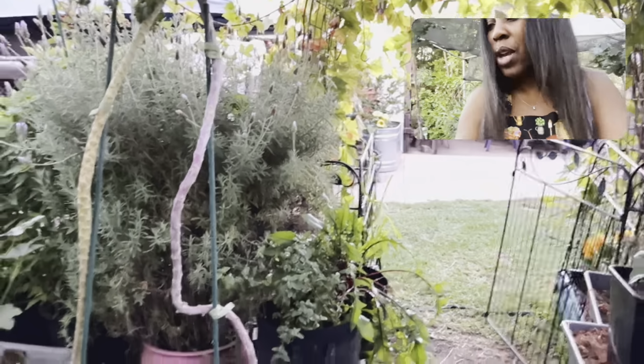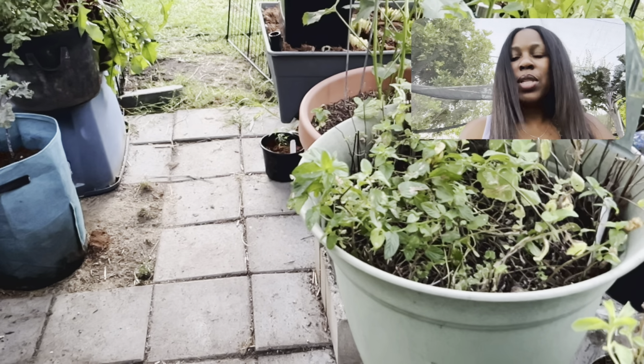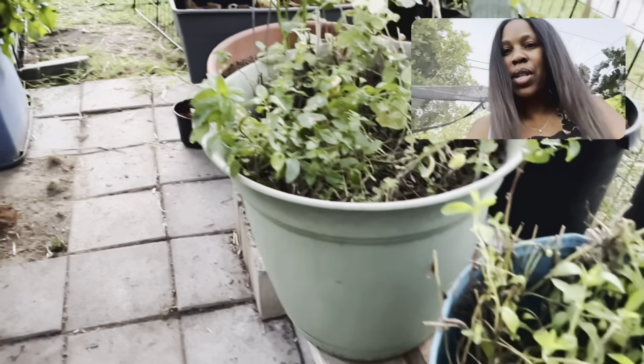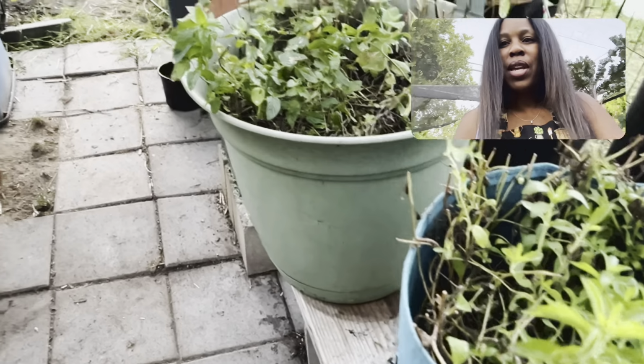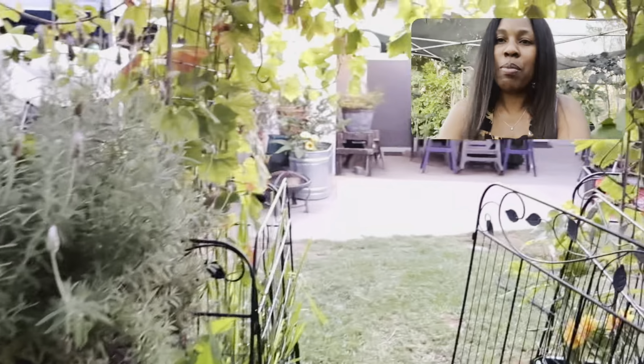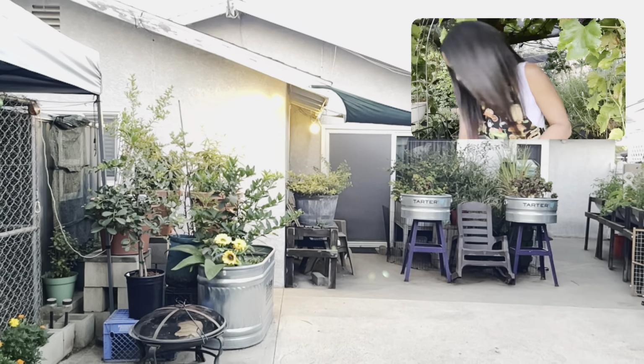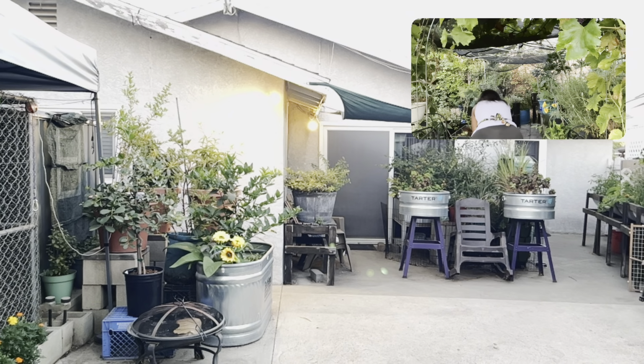So this is pineapple and basil mint. I just pruned that one up because it was looking a little crazy, so I had to prune it up. This is another stevia. It's about time for me to prune those back. Usually in the fall, I prune my stevia all the way back. So now we're gonna head up to the patio, you guys. Hold on just a second. Let me close this gate.